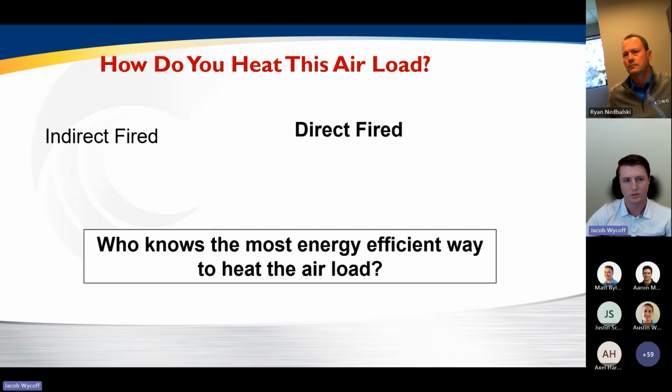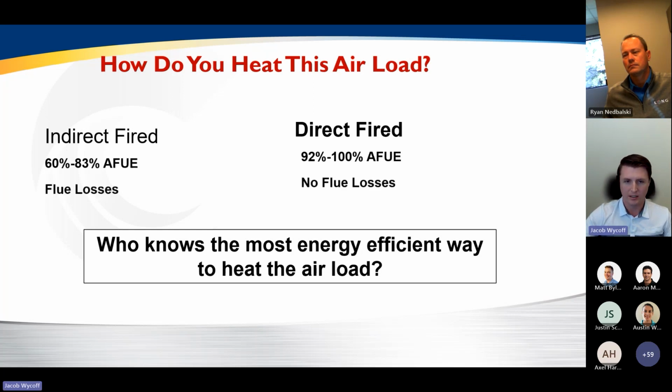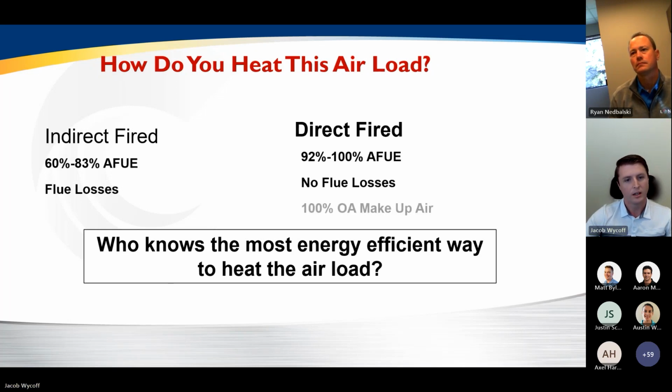Primarily, these buildings are going to be heated by natural gas or propane. In the marketplace today, there's two main technologies, indirect fired and direct fired. Direct fired is going to have the efficiency advantage at about 92% thermal efficient, whereas most indirect fired technology is going to be down around 81%-ish. That comes because the direct fired equipment is 100% combustion efficient, meaning there's no flue losses. You're not losing any of that heat through the flue, whereas your indirect fired technology, you would be losing some of that heat through the flue. The downside, some may say, is that your direct fired equipment must be 100% outside air. But whenever you're only discussing the air load, this isn't relevant to the conversation.